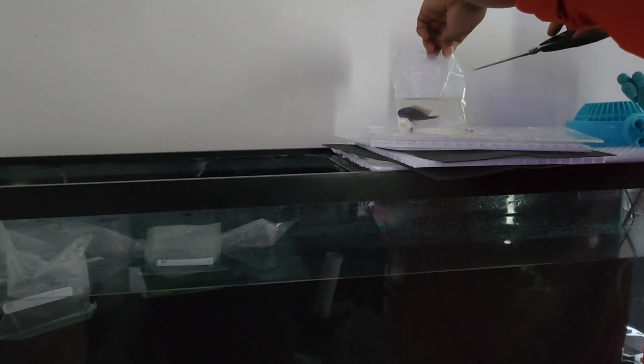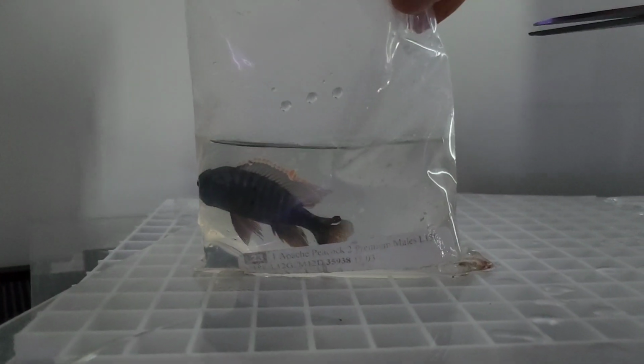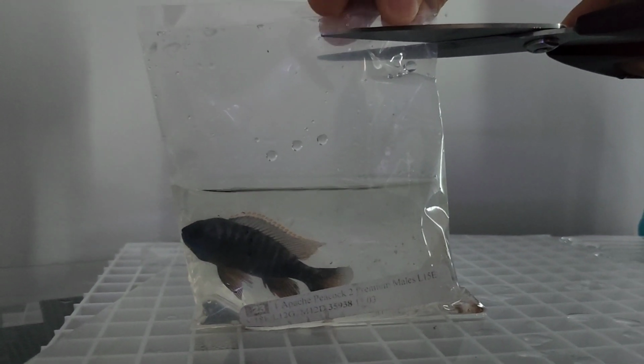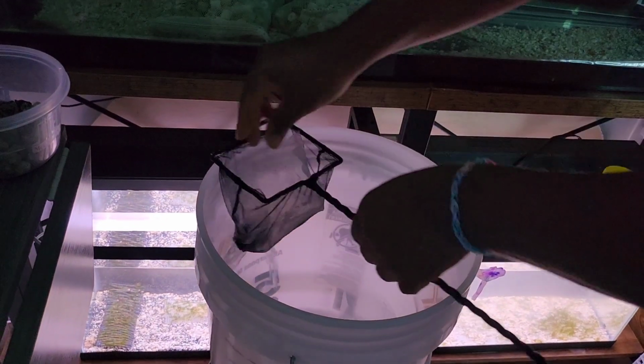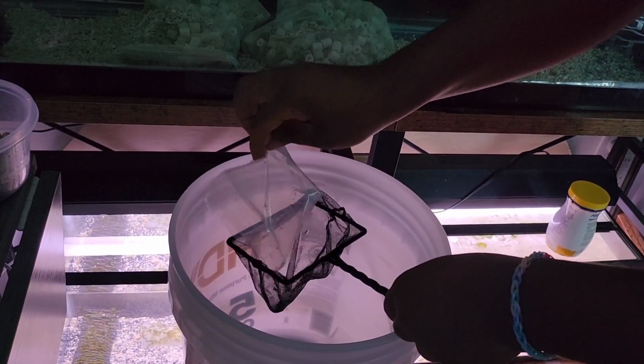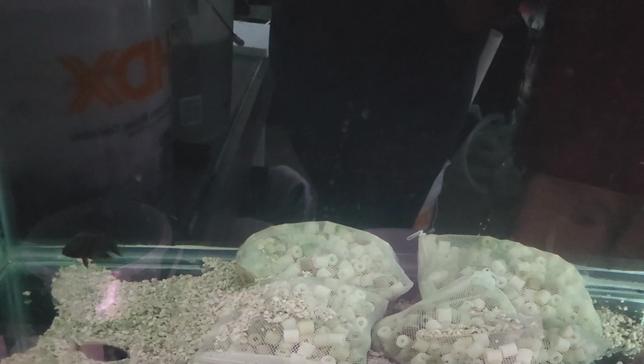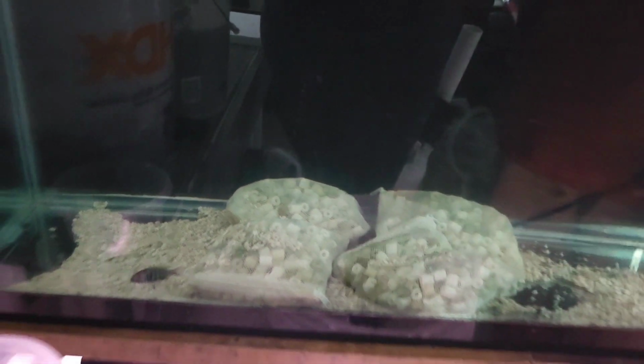This one is, he's doing close up, Apache peacock. Are you taking a screenshot? No. Take a picture, please. Apache peacock. Alright. He's in there. There we go. Apache peacock is out.